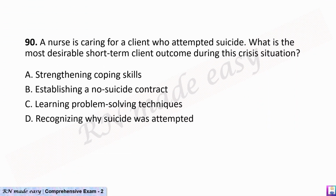Question 90. A nurse is caring for a client who attempted suicide. What is the most desirable short-term client outcome during this crisis situation? A. Strengthening coping skills. B. Establishing a no-suicide contract. C. Learning problem-solving techniques. D. Recognizing why suicide was attempted.